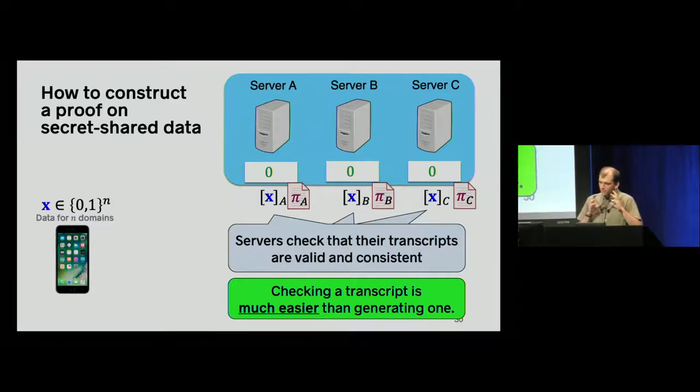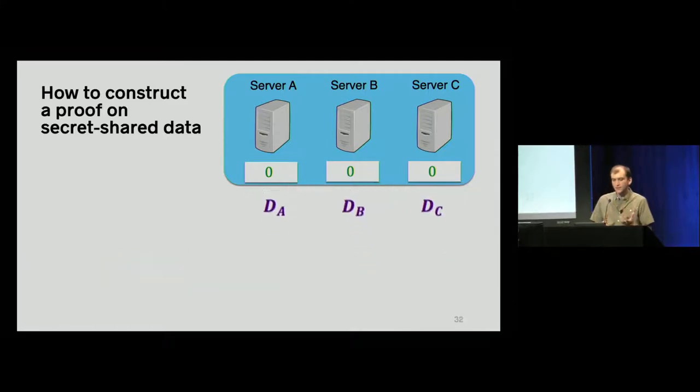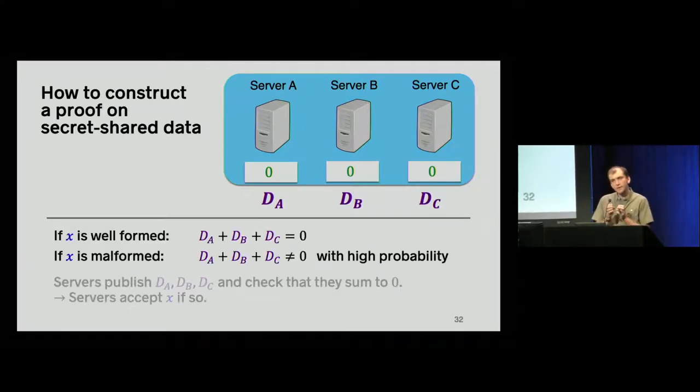So again, just at a very high level, the way this works is the servers generate some kind of randomized digest of the transcript. So they kind of hash down the transcript using a randomized hash function. And these digest values leak nothing about the client's secret input X. And these digests are structured in a way that if the client's data packet is well-formed, these digest values will sum to zero. And if the client's data packet is ill-formed, they'll sum to something non-zero with very high probability.